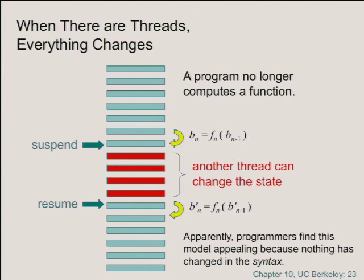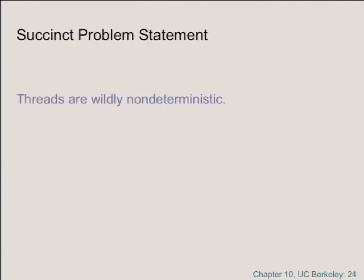So it's not surprising that it becomes hard to analyze. We can't model them as function composition. So they're in fact wildly non-deterministic. They're not functions. Functions are deterministic. You give it an argument, you get a result. Threads are not deterministic because this interleaving can give you a wild non-determinism. And the programmer's job is to prune away the non-determinism. You put in locks to get rid of the non-determinism.